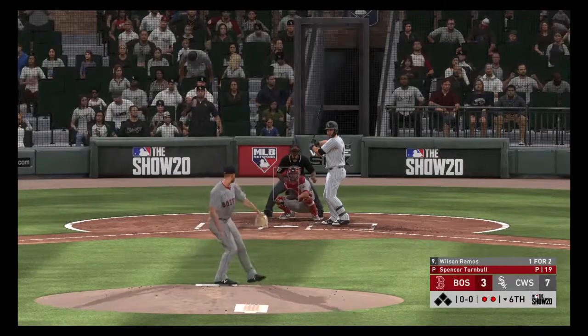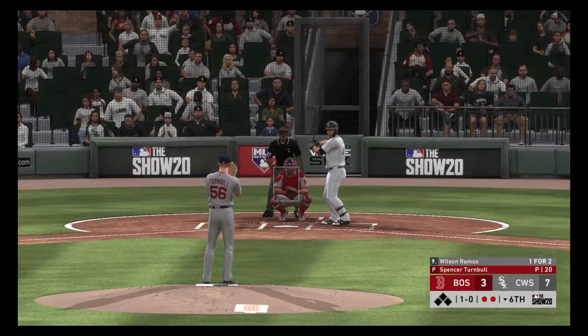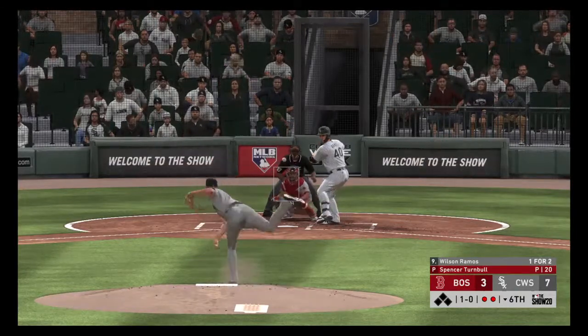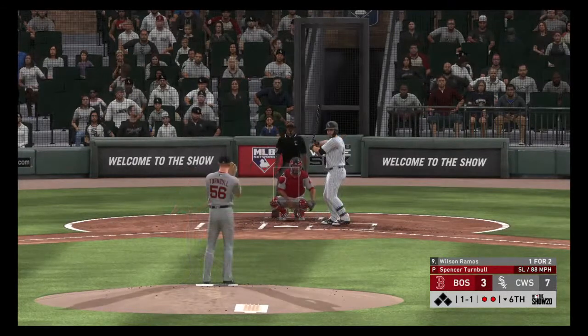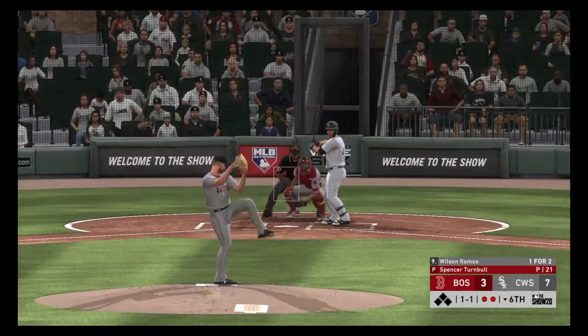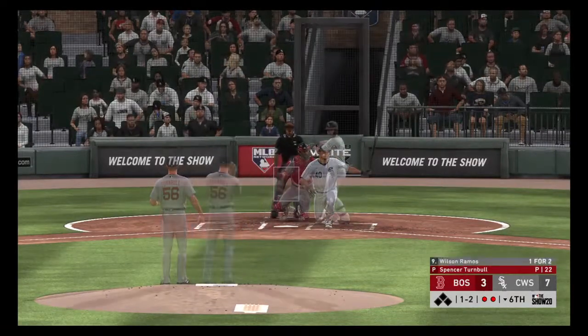Stepping in now, Wilson Ramos, as the first pitch to him is off the plate for a ball, 1-0. 1 for 2 in the ball game thus far. Good slider there. Gets a swing and miss. Swung underneath that pitch, so he was either trying to elevate the ball or he was expecting a pitch to be a sinker and drop more than it did.